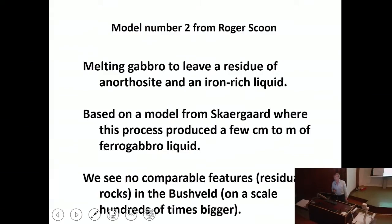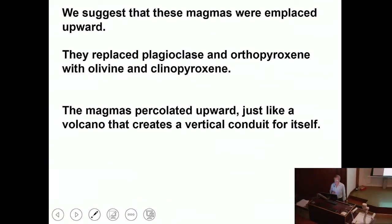Now, a slightly different model was presented by Roger Schoon. He envisaged melting of gabbro to leave a residue of an anorthosite and an iron-rich liquid, and then that iron-rich liquid penetrated downward. It's based on a model from the Skagerrak intrusion, where the injection of the basaltic sheet into the Skagerrak intrusion caused a very small amount of partial melt, which was of a ferro-gabbroic composition. Gabbroic, not ultramafic. But that was a few centimeters to meters in size. We see no comparable features in the Bushveld of the appropriate residual rocks for this model to have occurred in the Bushveld, and yet here it's on a scale which is hundreds of times bigger than seen in Skagerrak. So I query the downward injection model.